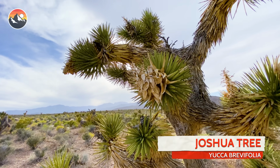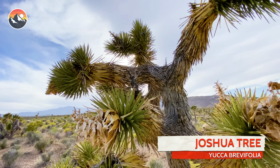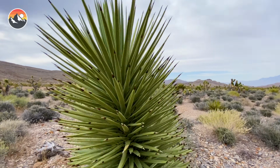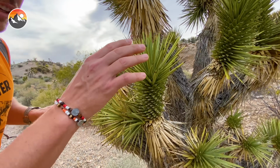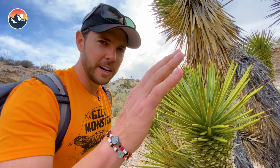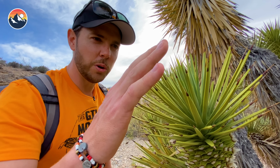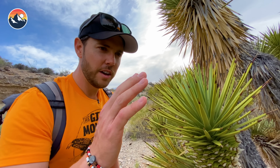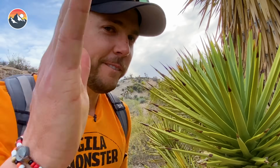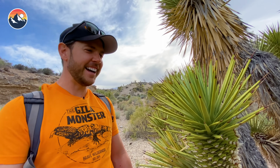The Joshua tree is a very unique species. It's the tallest and largest of the yucca, and they are extremely sharp. Come on in here real quick, Corey. Look at this. Should I show everybody just how sharp these really are? I think so. Okay, you guys ready for this? You've seen the cholla. It's time to take a step up to the Joshua tree. Ready? 1, 2, 3. No way, guys.